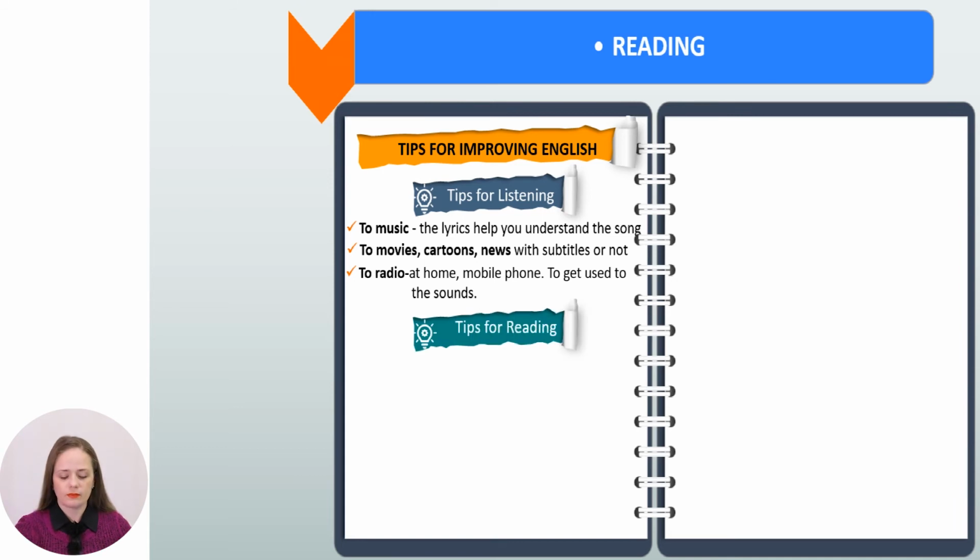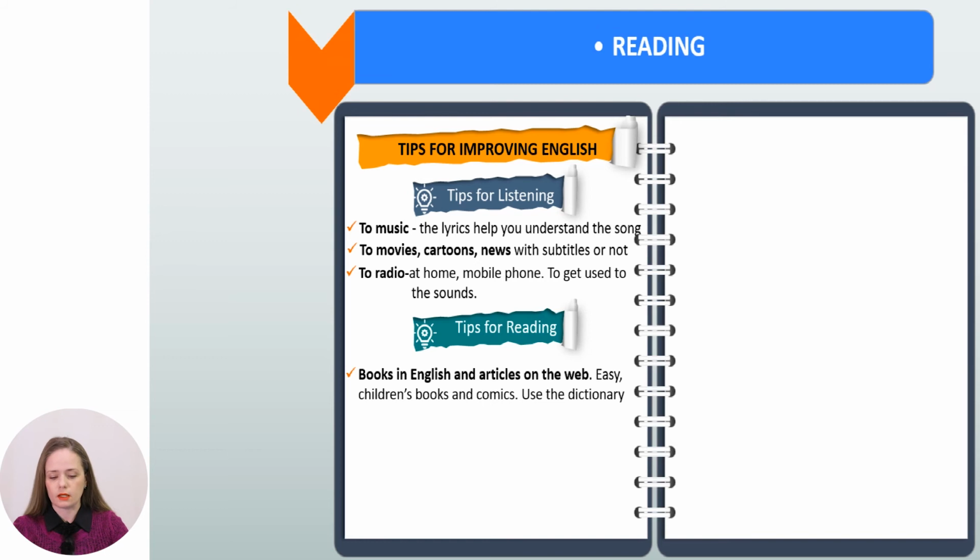Tips for reading. Reading is a process where your mind has to understand the meaning of words and also has to understand the grammar and the structure of a language. So you can read books in English and articles on the web. Start with the easy ones, even with children's books and comics. And you can use a dictionary anytime if you don't understand the meaning of some words.